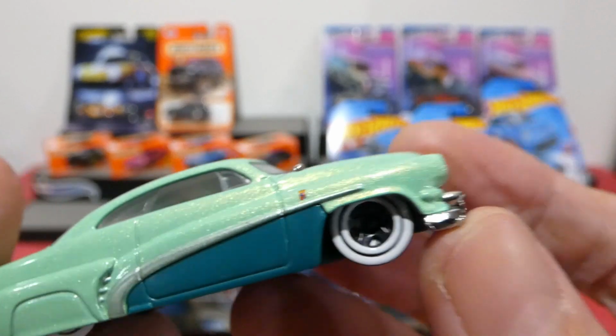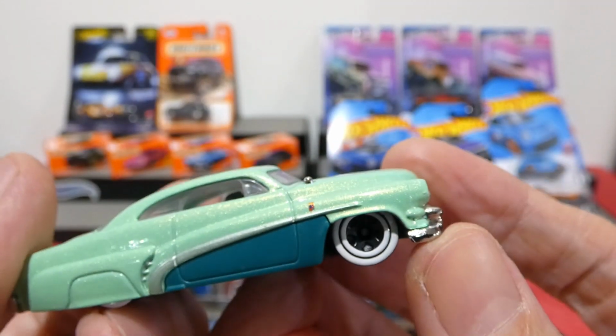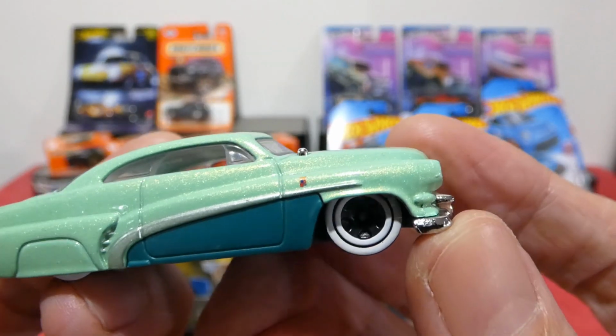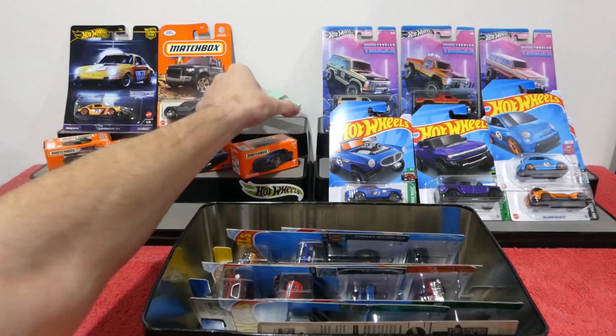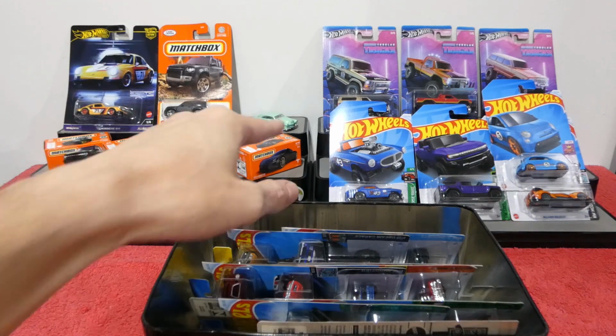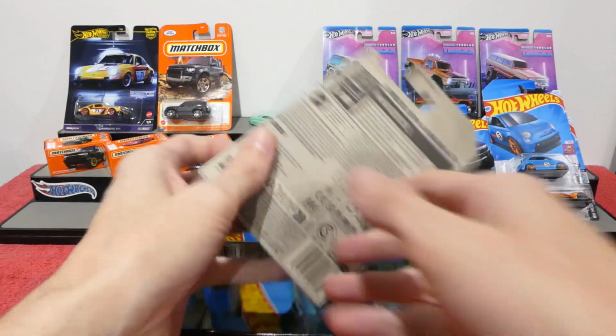Is it a badge? That is so small, I can't see that. Even zoomed in on the camera, that is so hard to see. Hopefully you guys can see that. But we will give that one a nice spot up the top there.